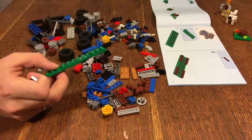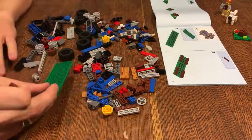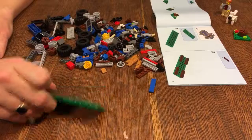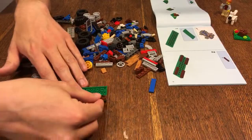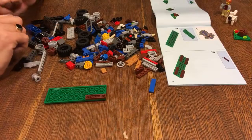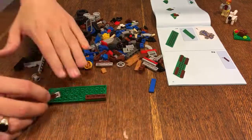The next thing we're going to be doing here is, of course, getting started on the Jeep itself. And that starts out with this green plate here, which is a bit odd, as all the car is actually blue. And why the bottom would be green then is a bit of a mystery to me, but it is.